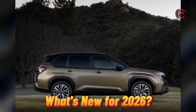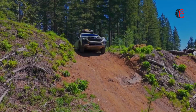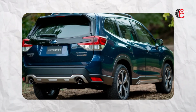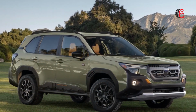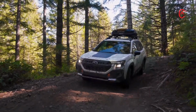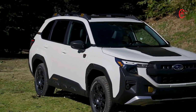What's new for 2026? After getting lost in the woods and missing the 2025 model year refresh, the Wilderness trim, which conquers all terrain, receives the same styling update as the rest of the Forester lineup last year. This refreshed Wilderness also receives revised suspension tuning, which has been increased to 9.3 inches of ground clearance, compared to 8.7 inches on standard models.